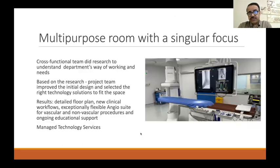So we met with the cross-functional team, who did really good research, and they understood the department's way of working and needs. Based on that research, the project team improved the initial design. After multiple meetings and modifications, they modified the initial design and advised about how to select the right technology to fit the available space. As a result, a detailed floor plan was given to us, and the new clinical workflow was exceptionally flexible, for both vascular and non-vascular procedures, of course, together with ongoing educational support.